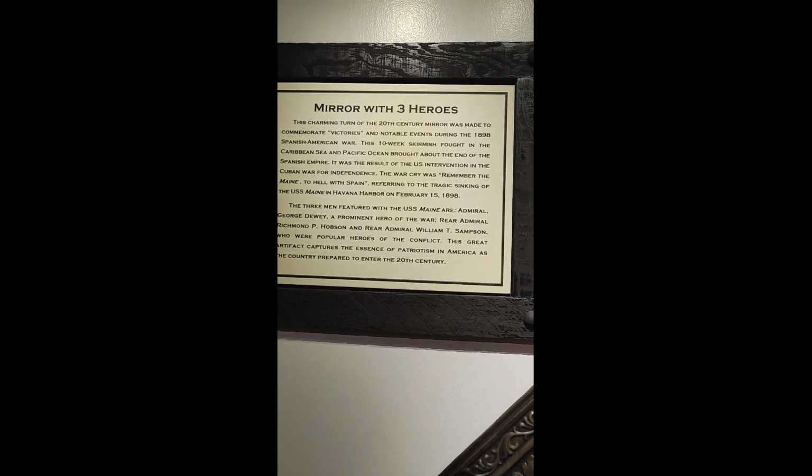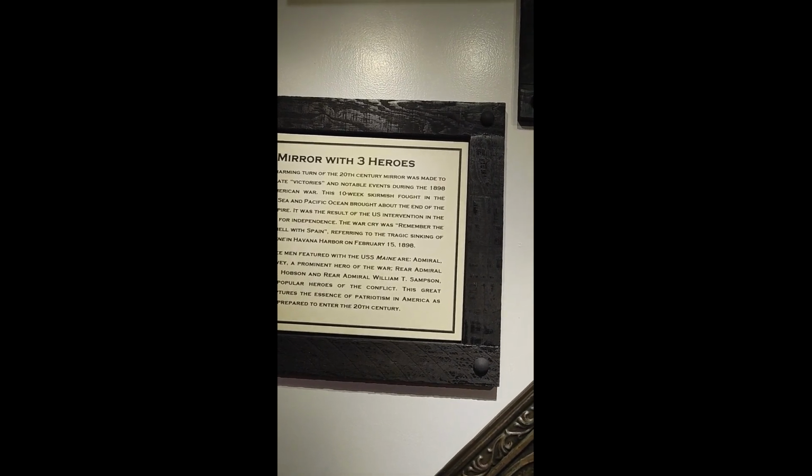This charming turn of the 20th century mirror was made to commemorate victories and notable events during the 1898 Spanish-American War. The 10-week skirmish fought in the Caribbean Sea and Pacific Ocean brought about the end of the Spanish Empire. It was a result of U.S. intervention in the Cuban War for Independence. The war cry was "Remember the Maine," referring to the tragic sinking of the Maine in Havana Harbor, February 1898.